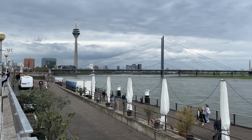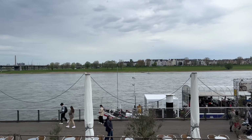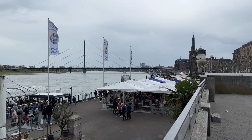At the River Rhine now, a river that starts in Switzerland, flows all the way through Germany and ends in the Netherlands at the North Sea. One of my favorite spots in Germany to have a beer and just enjoy the nature, people and city around you.